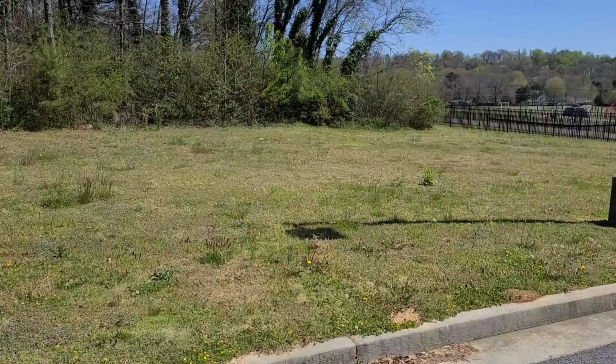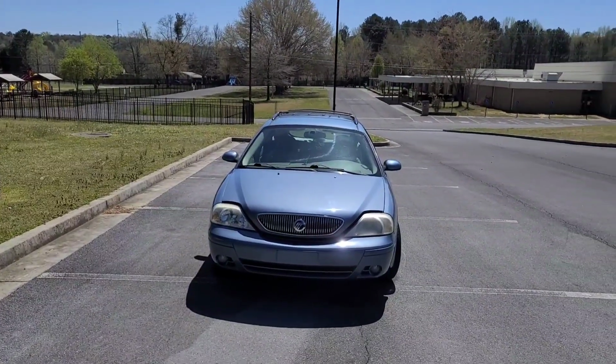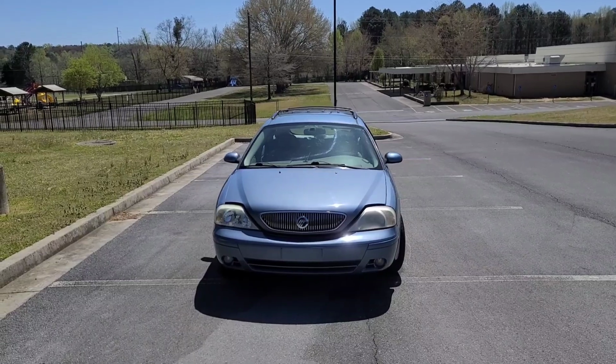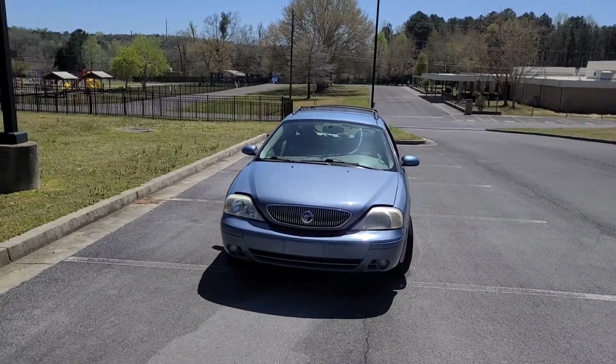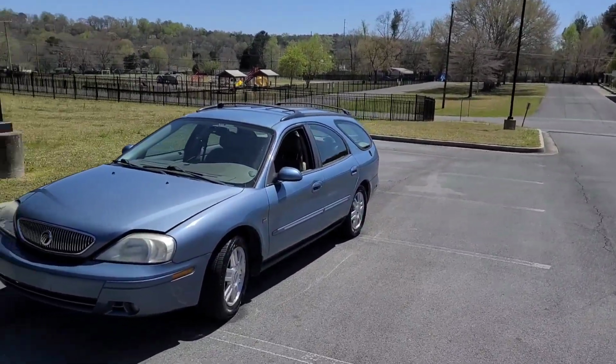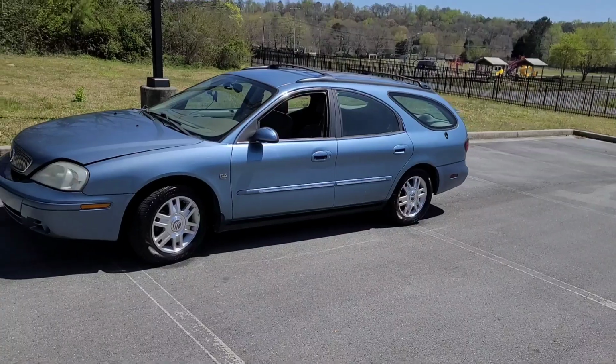And then I woke up yesterday morning going, you know what? I really want a Mercury Sable. And by golly, I found one right on the marketplace. And not even just a Sable, but a wagon. Yeah, buddy.